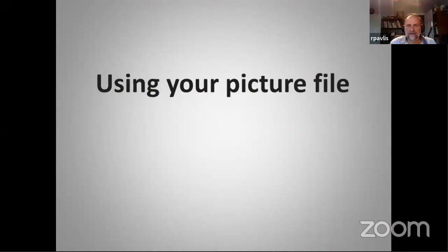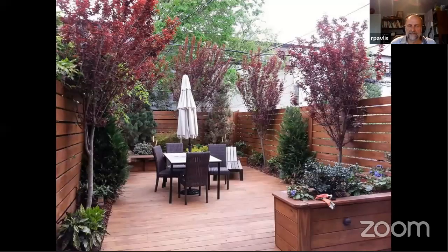So when I started my garden here, the first thing I did is I went out and started collecting pictures of gardens that I liked or things that I liked. And then when it came time to actually finish the garden, to put things in, I look at that picture file. And I look at that picture file all the time. And I'm looking for ideas.